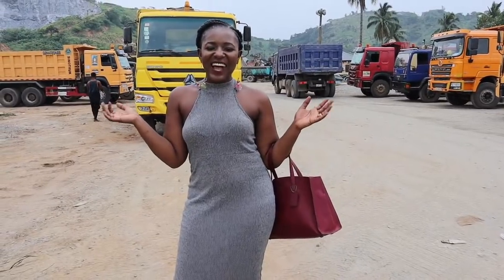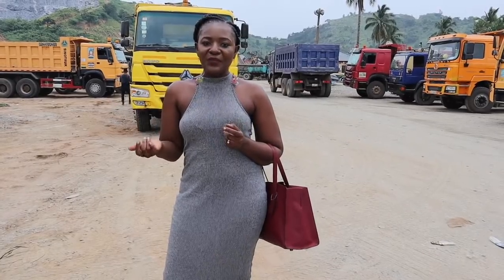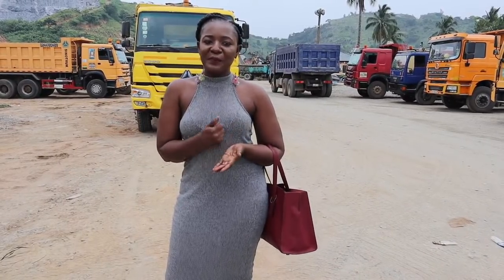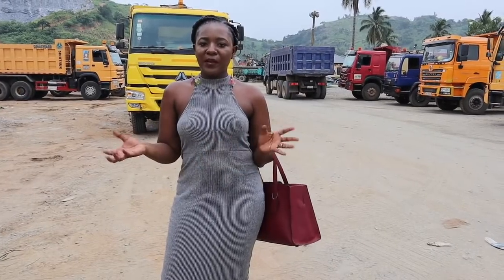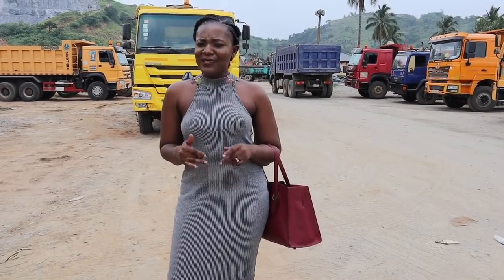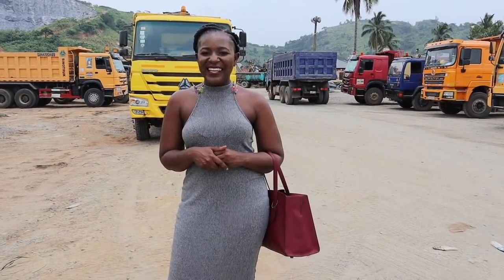So guys, I am at a stone quarry where we come to buy stone for the land to be able to build. As you can see, there are many tipper trucks here and they're all here to pick up some stone to take to people's lands to build. But today I just thought I would come here myself and really see what happens at the stone quarry because I'm nosy. So let's go and find out more, okay? Let's go, guys.